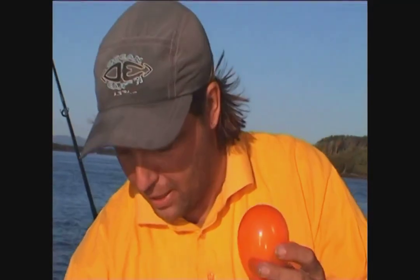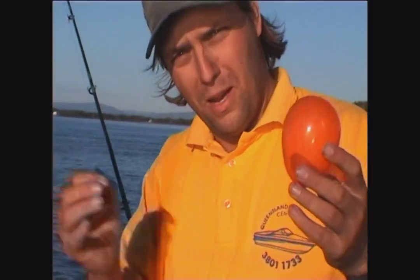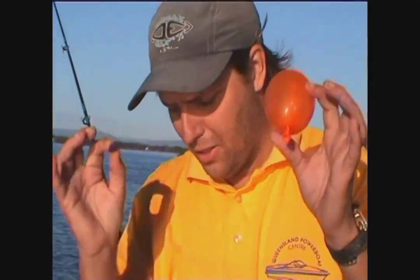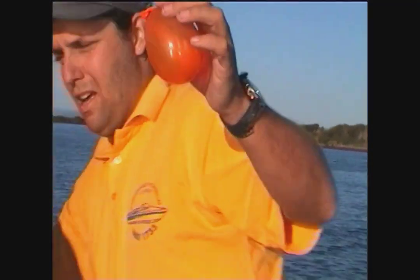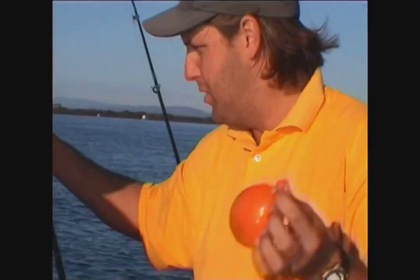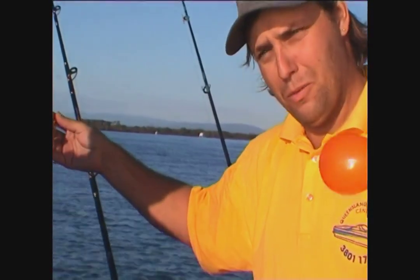That looks about right. And the beauty of this too is you can use a different coloured balloon for each rod you've got. So if you've got 4 lines out the back of the boat, you can use a different colour so you know which rod's which. Now what we're going to do is tie it onto the main line above the swivel, and the beauty of that is we can slide the balloon up and down the main line to vary the depth we're fishing in.